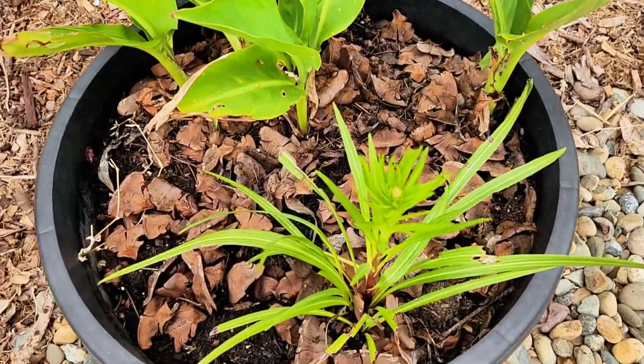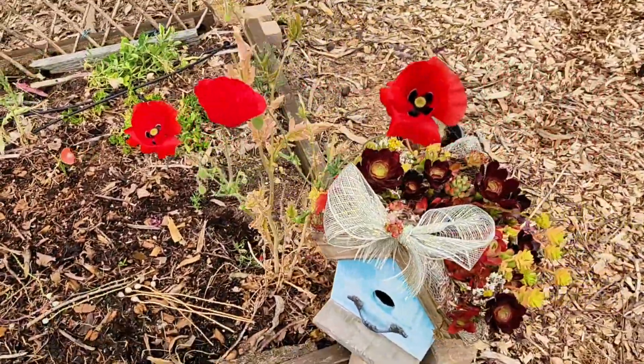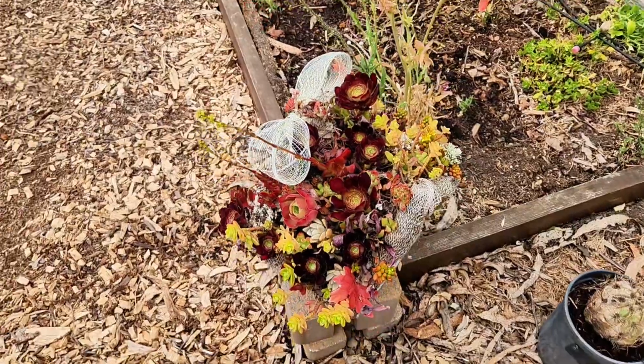And here's some liatris. I'm excited. That's a new plant for me. I'm not going to lie, this bed looks horrible except the poppies and the birdhouse. Look at this birdhouse, the rooftop.